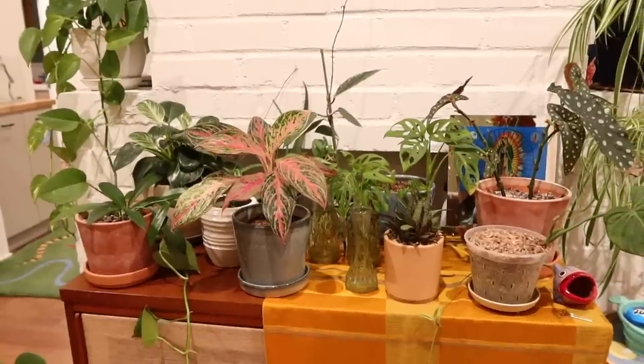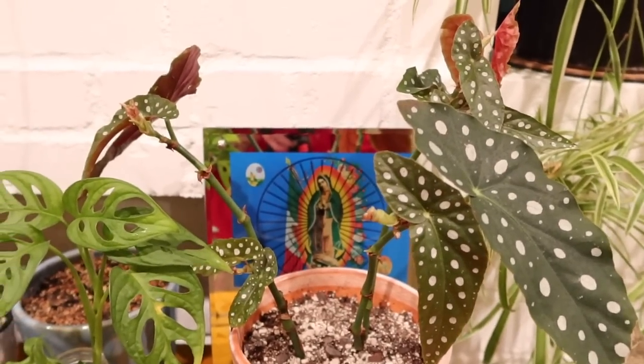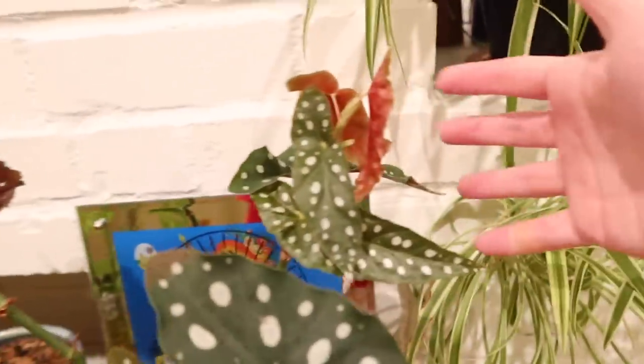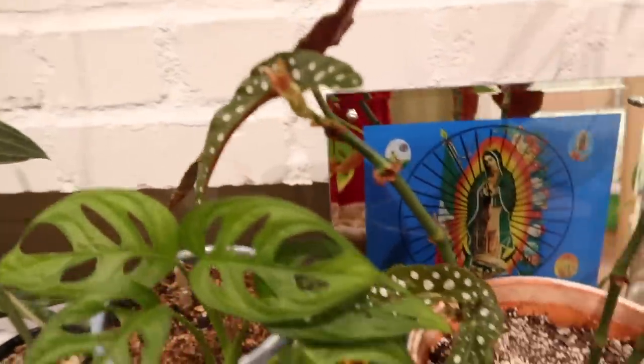A couple of them have just sprung to life since I started doing this. Here's the plant zone. I don't know why I always say it like that. Ever since I started doing the snail poop, which was only like a month and a half ago, these are all brand new leaves from right now. And so much new growth.